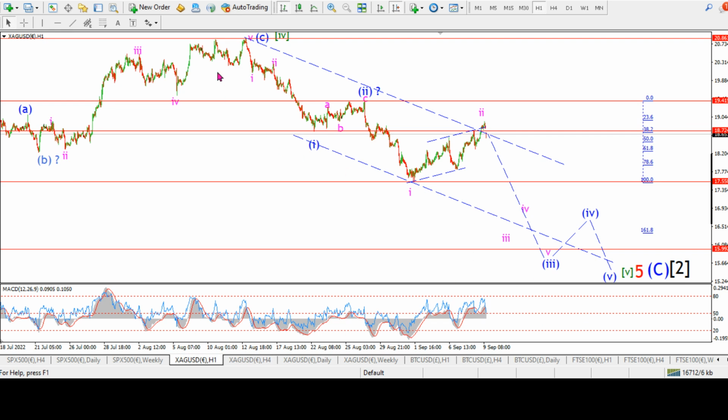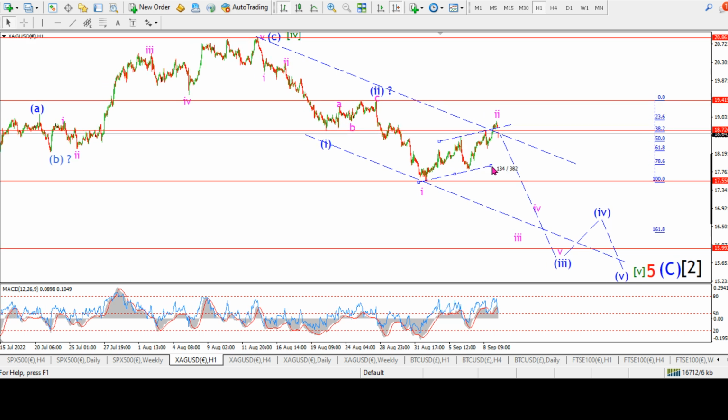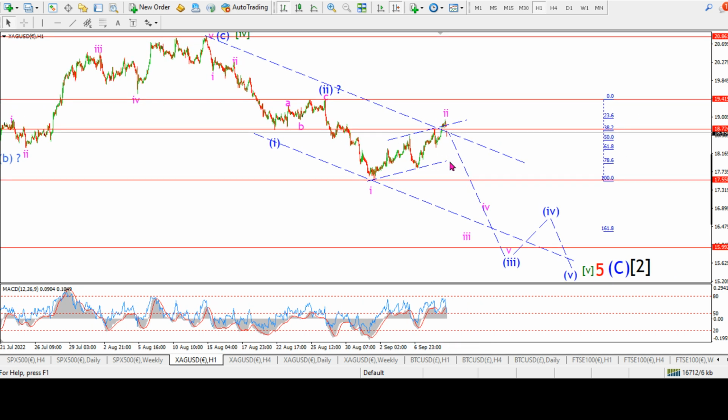Here's the hourly count here. You can see this final 5th wave is broken out into a series of 1-2s, and then expecting a 3rd wave decline to begin pretty soon. We did peak to a new lower high overnight. That hasn't really changed or helped the pattern. It seems to be still a corrective pattern to the upside. 3 waves up. This morning's trade is again to the downside, just like in gold.